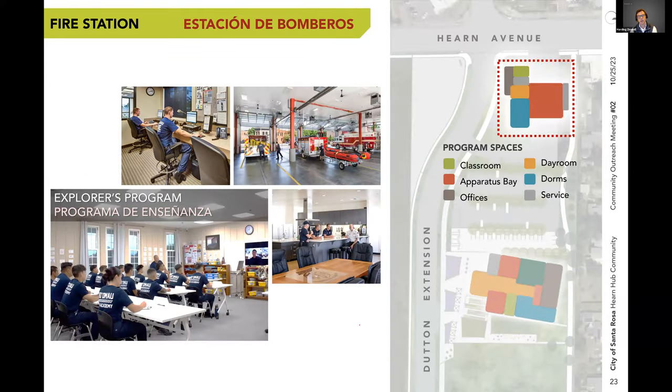I wanted to first touch on the fire station. The fire station will be located at the northern portion of the site along Hearn Avenue. That location is driven primarily by the ability to reduce response times to the community. Putting it on that main road is obviously going to encourage us to rebuild the Hearn and Dutton intersection to give those emergency vehicles the mechanisms they need to respond quickly, to clear traffic, and to make a safe intersection, including turning it into a four-way intersection from its current three-way scenario.